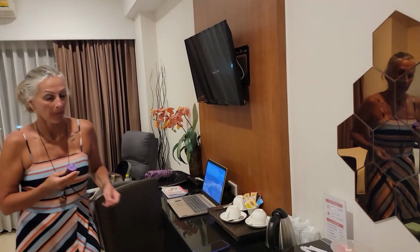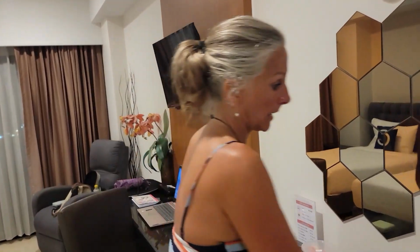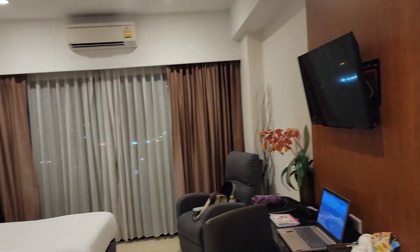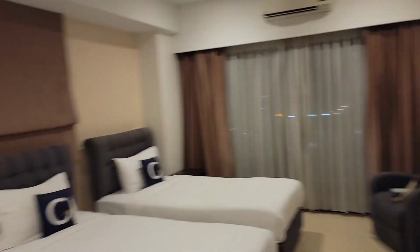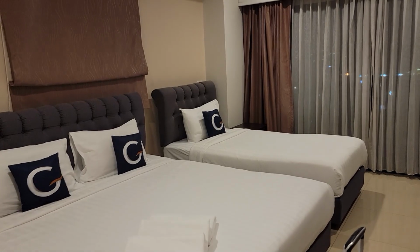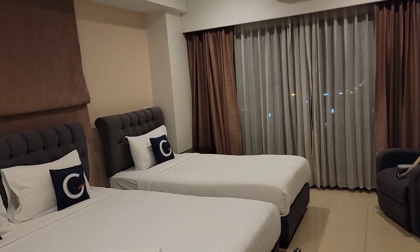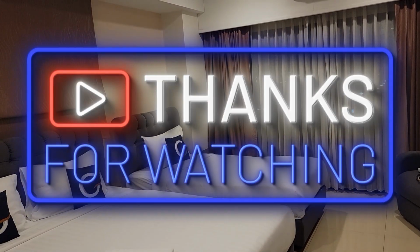This hotel is about $30 a night. It didn't include breakfast. I think we can buy breakfast extra. When I booked it, they didn't have the breakfast, but this room is a great buy for the Bangkok Airport, Suvarnabhumi Airport Hotel. So that's it.